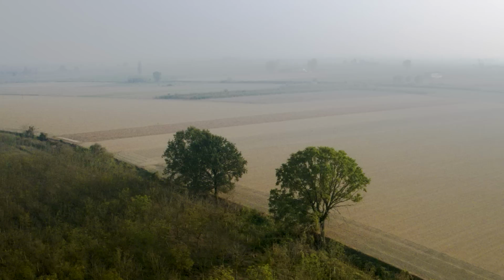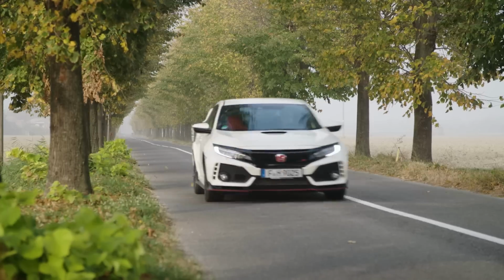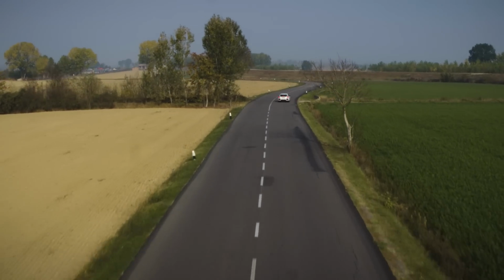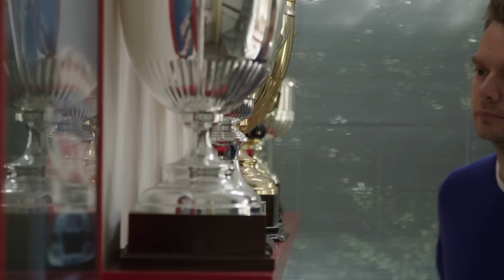Welcome to Italy. I've made the trip from Honda in Swindon, where this car was built, to the outskirts of Milan. I'm on my way to meet JAS Motorsport, the legendary team responsible for Honda's World Touring Car and for turning this Civic Type R into a TCR racer. JAS Motorsport was founded in 1995 and has been an official partner of Honda since '98. Winning races all over the world.